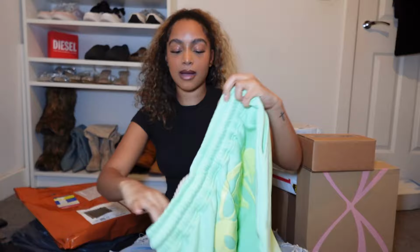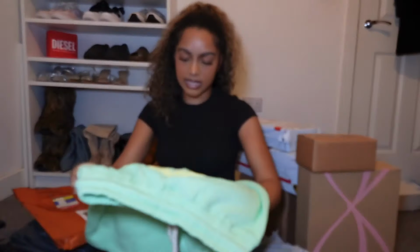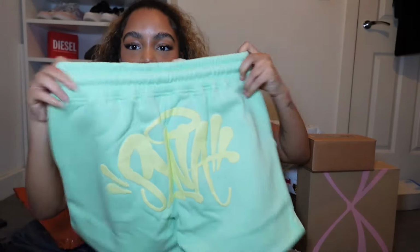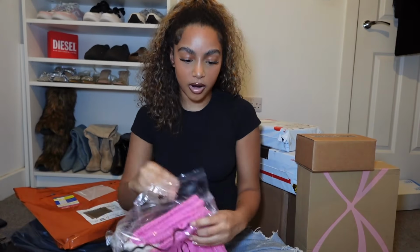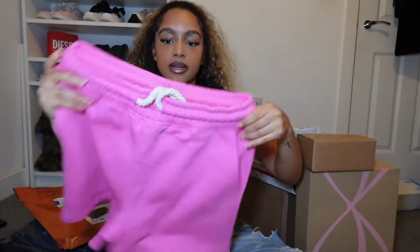Oh my god, I am gonna wear these in summer. And at the back it says Sinner. It is Sinner, right? Or am I pronouncing it wrong? Sinner. This is so sick. That is actually so cute. Okay, and then I have a pink one. Oh, okay, this is like a set. Okay, and then same one in pink, and then they have the two tops to wear with the shorts.